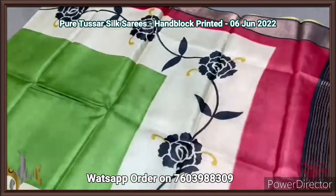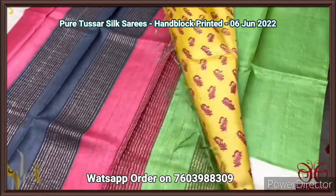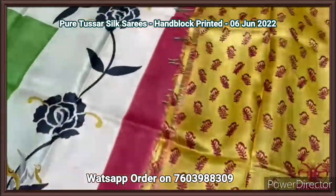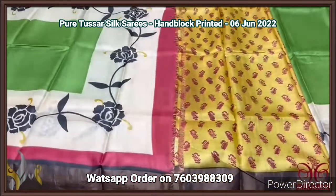Zari borders on the black base with antique finished zari and we have the maroon and green as well as black in the pallu. The blouse piece of the saree is a very different printed one with yellow base and the prints are done using maroon color. Excellent saree, very contrast, beautiful blouse and comes with authentic silk.